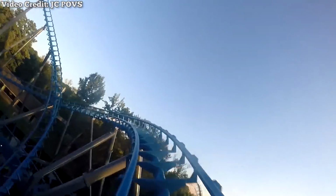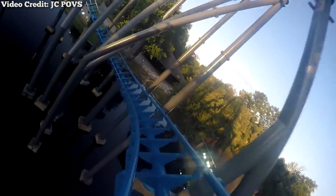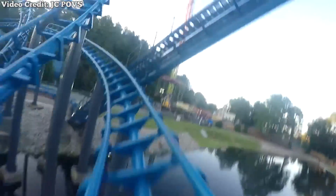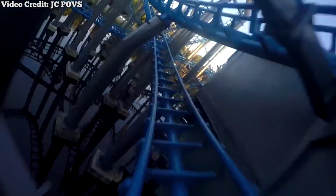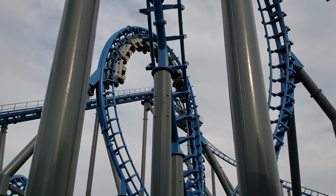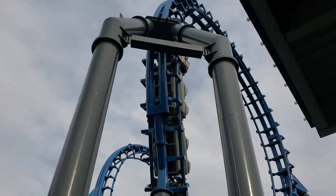Another result of its footprint is my favorite aspect of the ride, the near-miss elements. At several points on this coaster, you'll come within inches of the track and supports, giving the illusion you're about to smash into them. These moments were so effective, I found myself ducking on a reflex. It really is one of the best Vekoma coasters I've ridden, and I'd ride it again in a heartbeat.